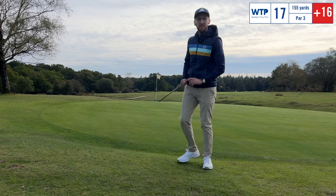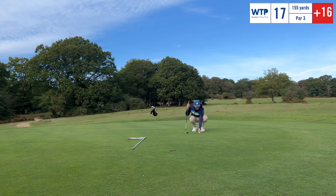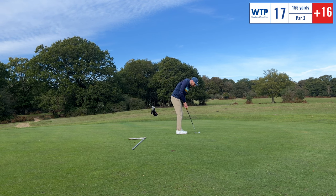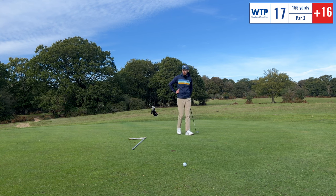I've read it beautifully, but I've just not got it there. After what these greens have done to me all day, I'm getting scared of them. I read it beautifully, just didn't hit it hard enough. And I've left myself a really tricky putt that's going to be downhill off the left-hand side. Oh, it's such a stunning par three that I would love to hole this. But at the same time, I don't want to rattle it miles past. And it's not turned, and I've rattled it miles past.